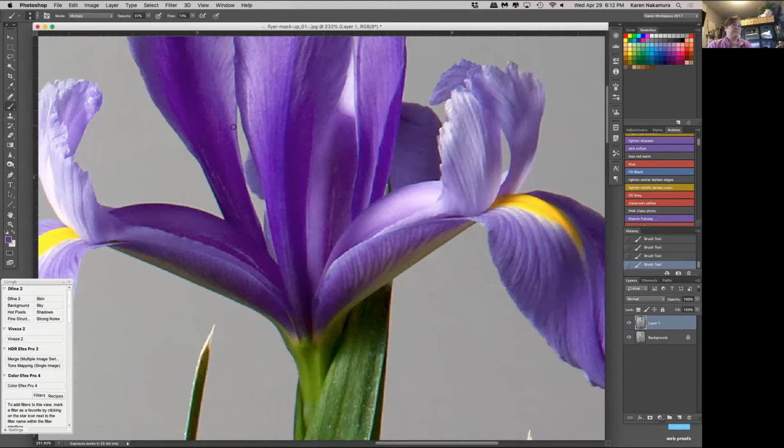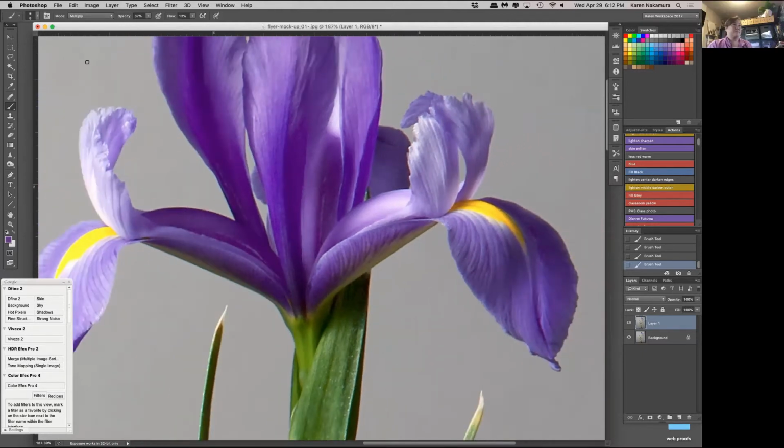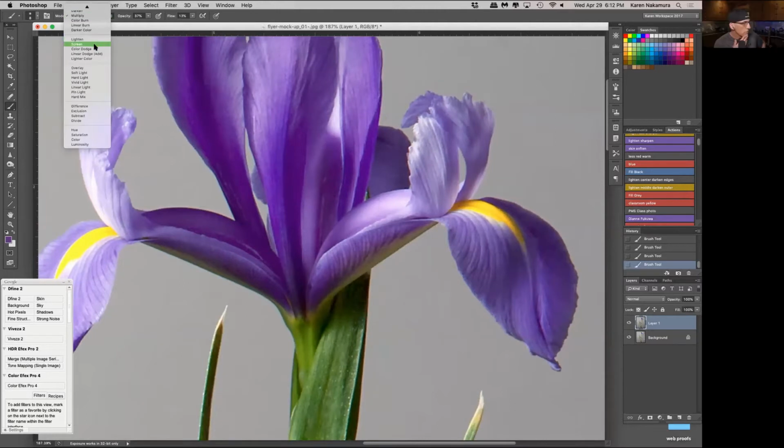Multiply is one of my favorite blend modes for a layer or a brush. It's really wonderful for color, because it keeps the colors and increases the contrast and the saturation in that spot. So that's very interesting. I never thought of using it on a brush.